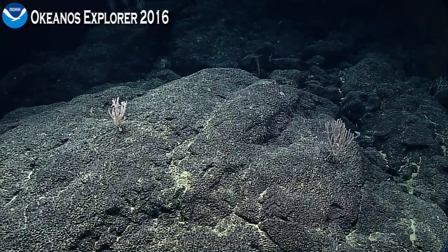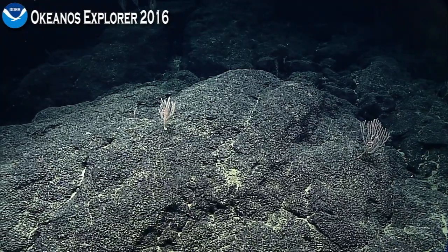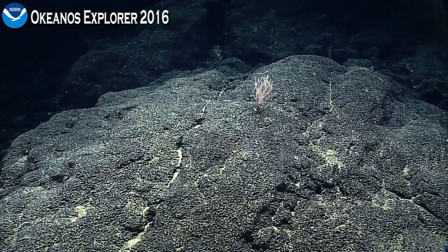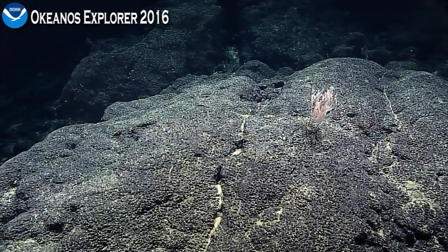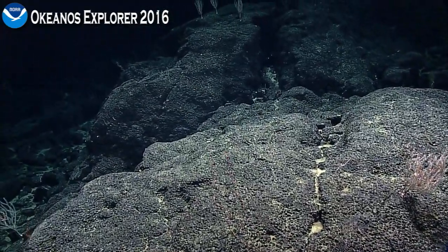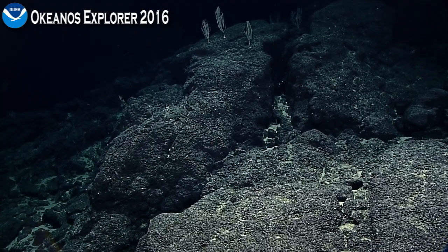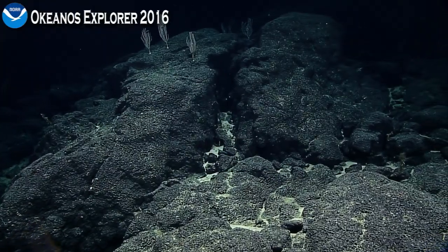So yeah, throughout these few dives we've done on this expedition, there seem to be depth zones where different groups of corals are the dominant ones. So here we are, this primnoid coral dominated assemblage, and we saw a similar one on one of our dives. On some of the deeper dives we see the bamboo corals being more dominant. So it seems to be some kind of stratification in terms of what families are more common in different areas.